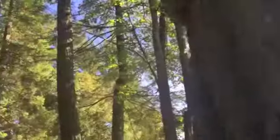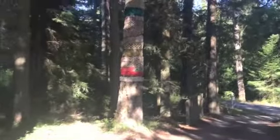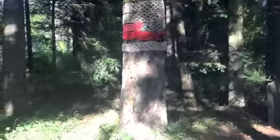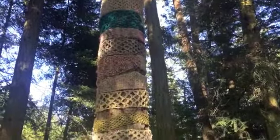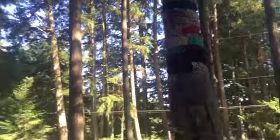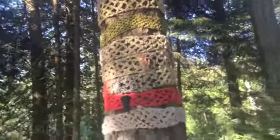Oh, there's lights. And then this one. These are my favorite. Absolutely love these trees. Oh my goodness. Look at these. They're crocheted scarves around the pine trees. I think they look fabulous. I absolutely love them. And I'm doing this to our trees at home. Richard, I love them. I really do. The tree scarves. How cool.